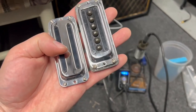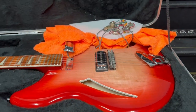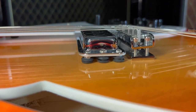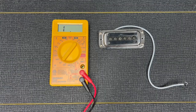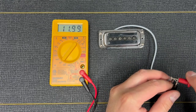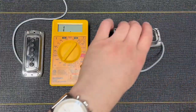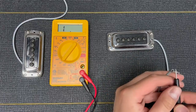At the end of the video is a sped up video of me changing out the pickups. The hardest part of the whole job was getting the dang rubber grommets to seat correctly between the body and the pickup. Before I swapped the pickups, I whipped out the voltmeter and measured what the ohm output was. The high gains that came out of the 2023 were reading 11.99 for the neck pickup and 12.15 for the bridge pickup.